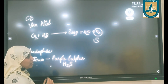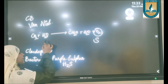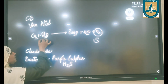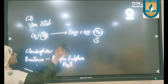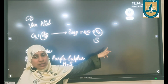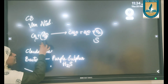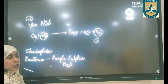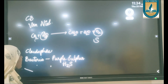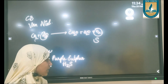So based on all this reasoning, he gave this formula. According to him, what he said is true. Nothing is wrong in what he said. Whatever molecule the hydrogen is holding, that molecule will come out as a free gas, and the carbon dioxide that is taken in is used for making carbohydrate molecule. Water molecule is produced during this entire process. Based on that, the first formula for photosynthesis was given by C.B. Van Neel.